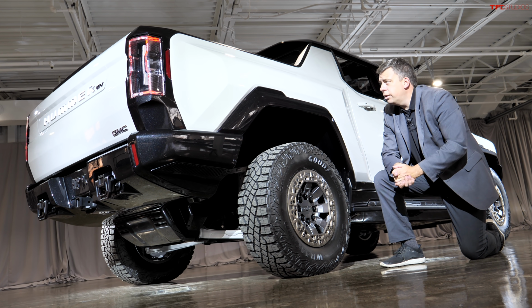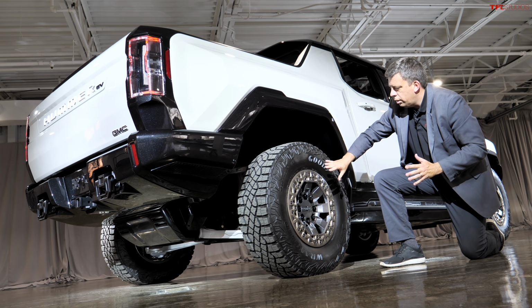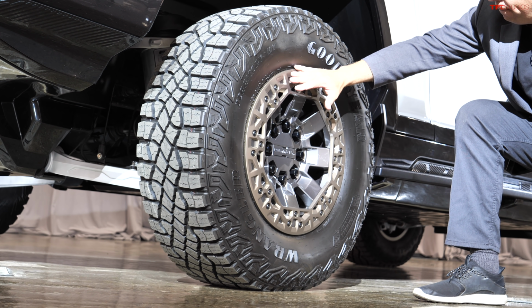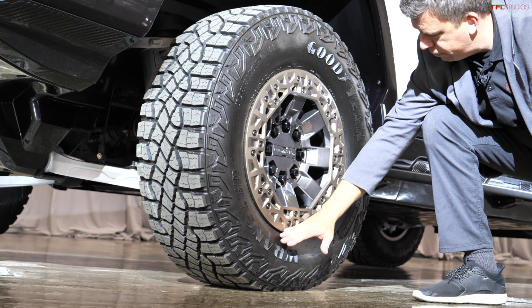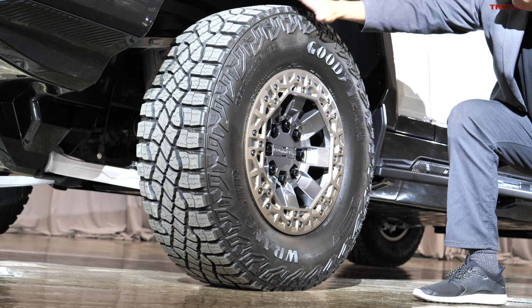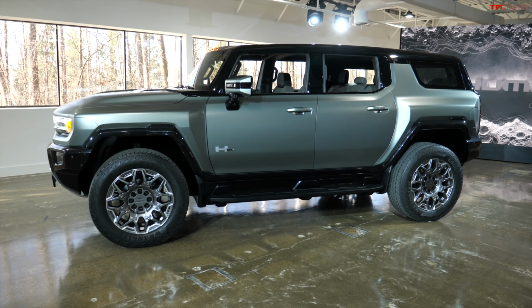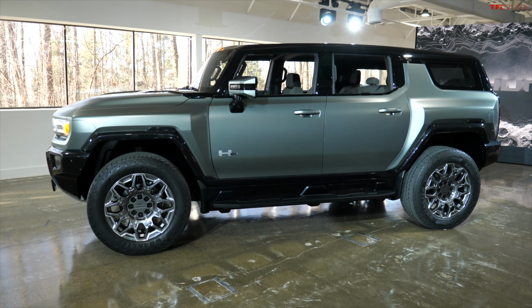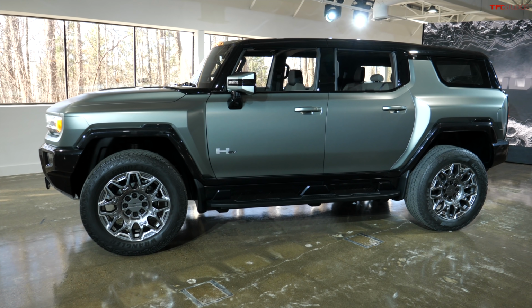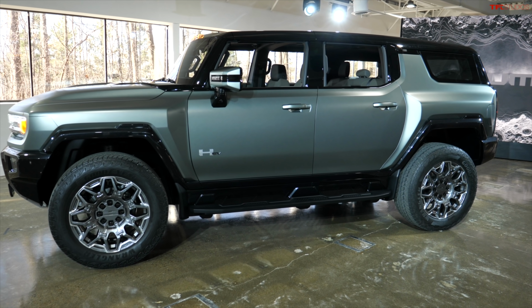Here's a quick look at the truck version of the Hummer EV. And right here is kind of a little bit more off-road worthy wheel and tire package. This wheel right here is an 18-inch wheel, and this package will also be available on the SUV. And when the SUV goes on sale, this is going to be early 2023, so just under 2 years from now, it will also have this extreme off-road package available on the SUV as well.